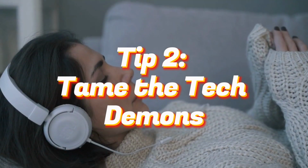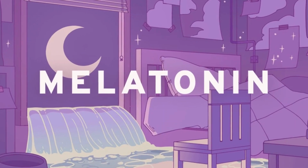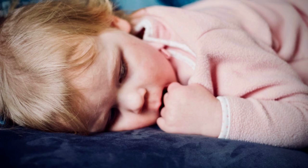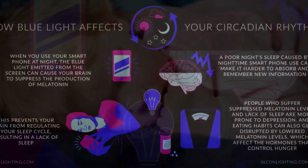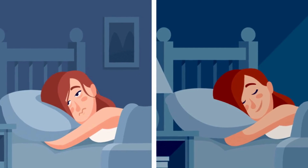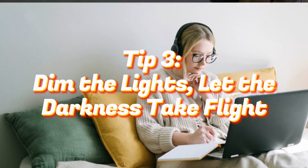Tip 2. Tame the tech demons. Those glowing screens are the enemy of melatonin, the sleep hormone. Nix screen time at least an hour before bedtime. Swap tablets for lullabies and phones for picture books. The blue light emitted from electronics can trick your child's brain into thinking it's daytime, making it harder to fall asleep.